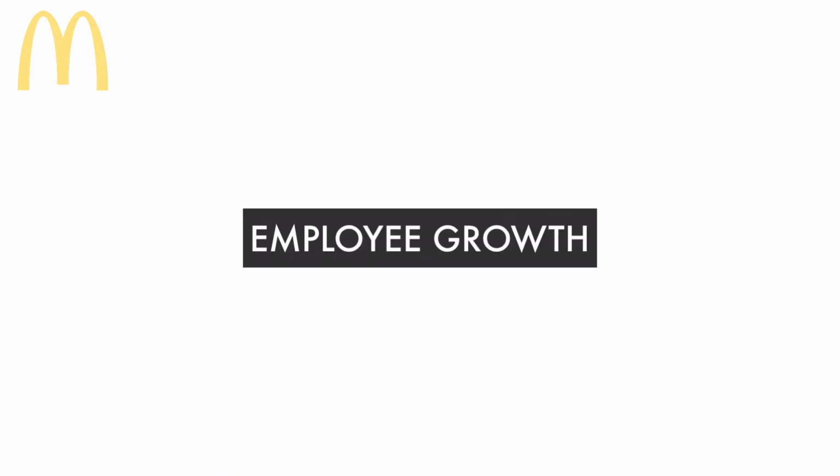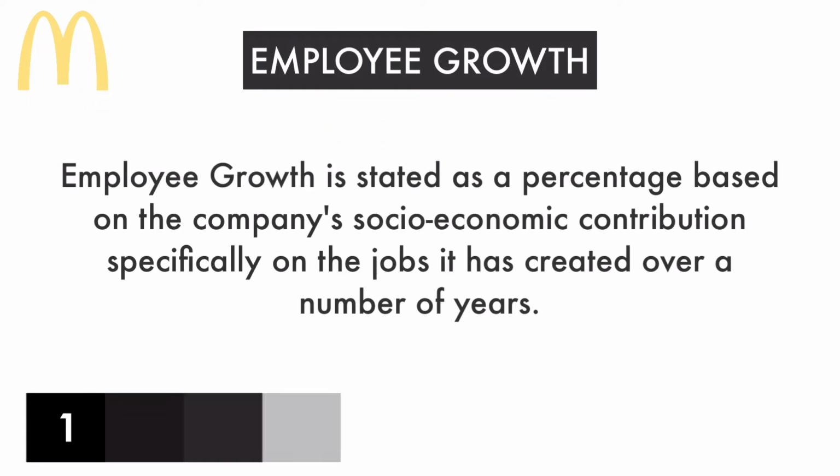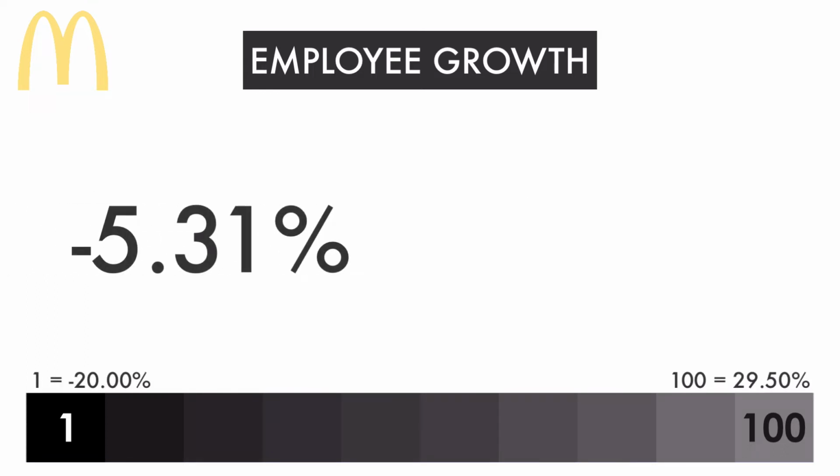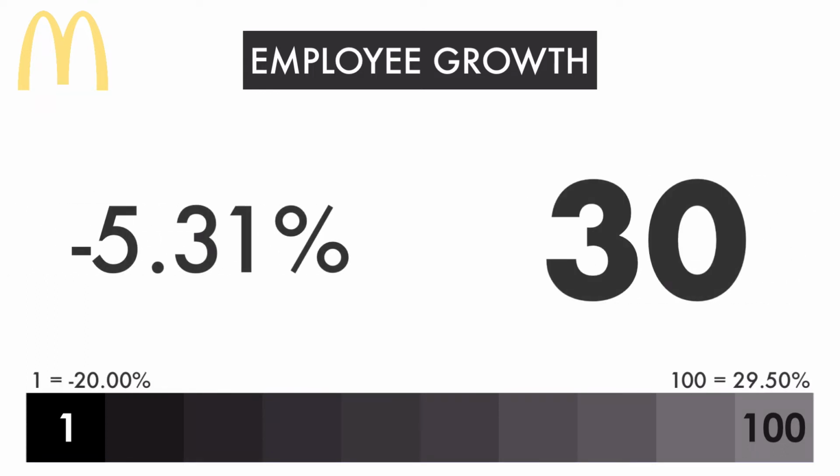Next, let's look at the company's employee growth. Employee growth is stated as a percentage based on the company's socioeconomic contribution, specifically on the jobs it has created over a number of years. McDonald's has a hiring growth rate of negative 5%, giving it a grade of 30.